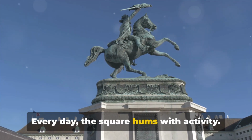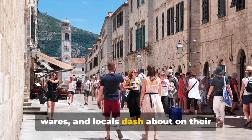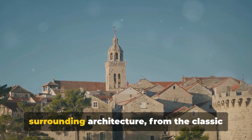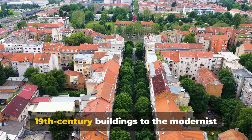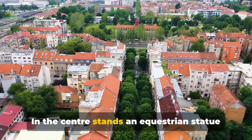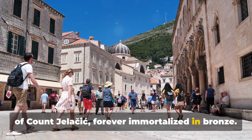Every day the square hums with activity. Trams shuttle by, vendors sell their wares, and locals dash about on their daily errands. Meanwhile, tourists marvel at the surrounding architecture, from the classic 19th century buildings to the modernist structures of the 20th. In the center stands an equestrian statue of Count Jelačić, forever immortalized in bronze.